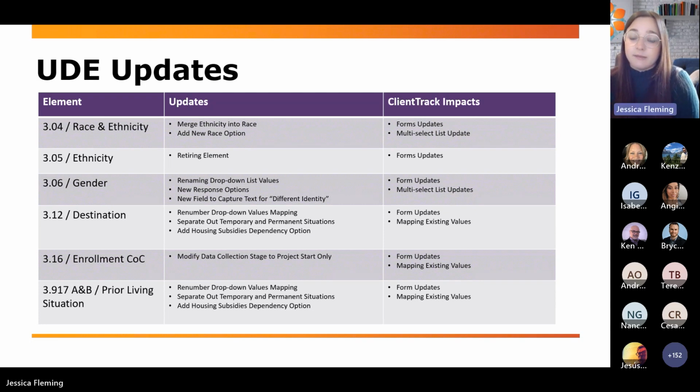Next up is gender. They are renaming the gender options. Female is moving over to woman, male is moving over to man. And there are also going to be two additional values. Currently there is gender other than singular gender, with parentheses that outline whether it's a specific cultural gender, a different identity, etc. They are breaking that out a little bit. That value will be mapped over to non-binary, which will become that specific option. And then there will be culturally specific gender, and also different identity.